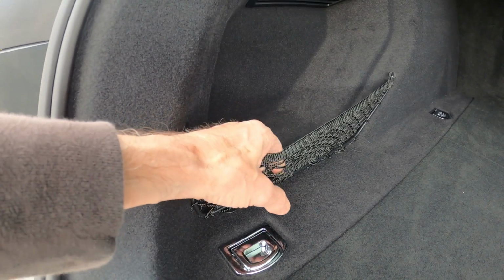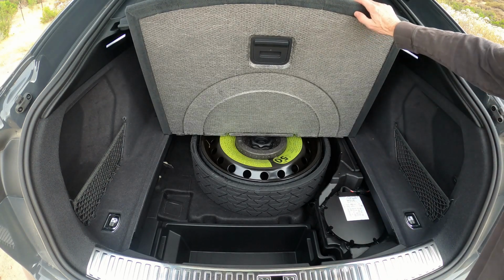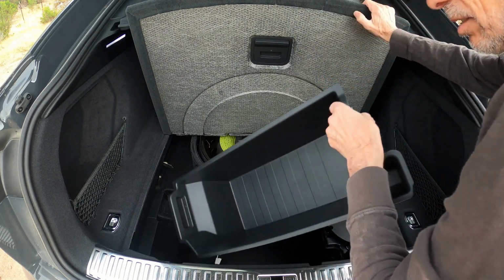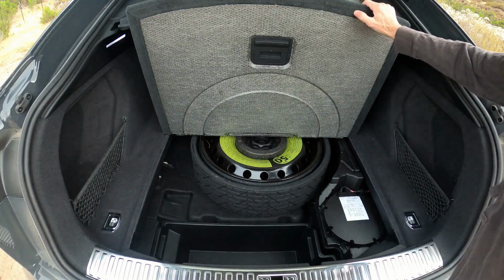Get a little bit of extra storage space on this side and on the other side. And surprisingly, there's quite a lot of space below here as well. There's a little cubby with a plastic thing here that completely comes out. You can throw stuff in there as well, and you do get a spare.